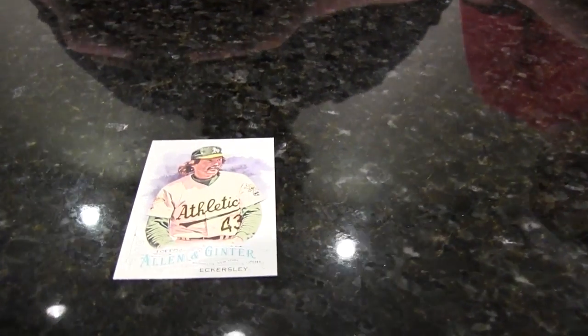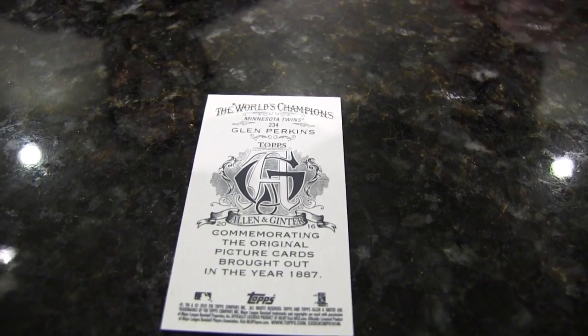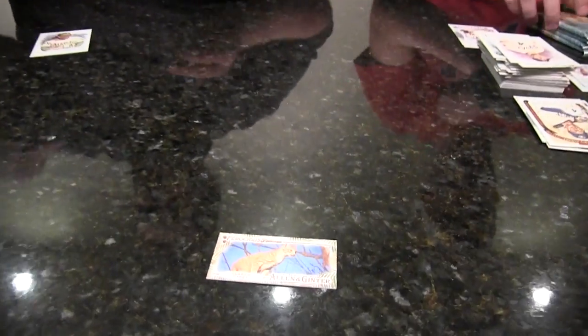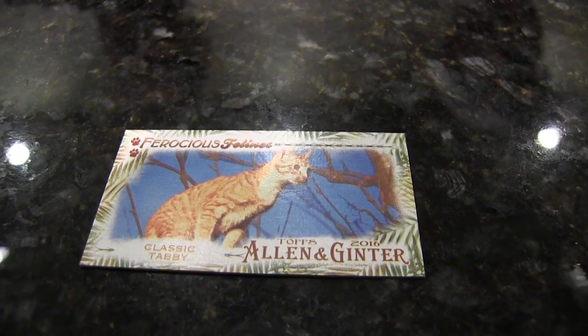And I got Eck. The Eck. There you go. Here's Joey Gallo. I got Glenn Perkins A&G back, and they look really cool this year. I always like those designs on the A&G backs. I got a ferocious feline, tabby. I believe I got a jaguar in my pack, in my box. How ferocious can felines really be? Some of them can be pretty ferocious. I'm talking about like house cats. No, like house cats, yeah, probably not.